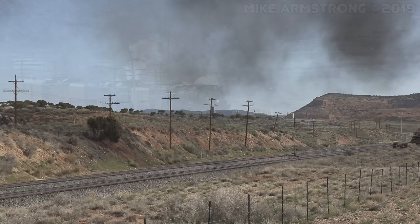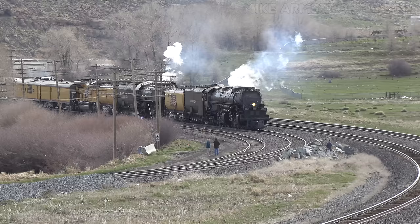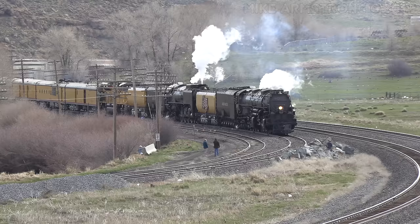Approaching the yard at Evanston, the train comes to a stop. Some large rocks and chunks of cement used to prevent erosion were placed too close to the tracks for the 4014 cylinders to clear. A backhoe was called in to move away the rocks before the train could proceed.